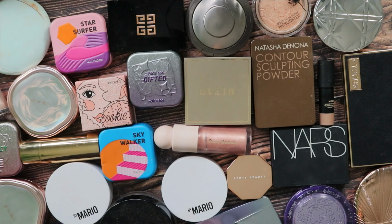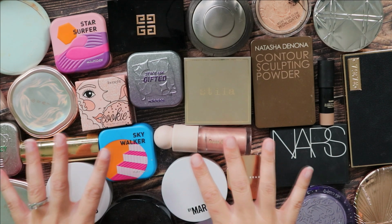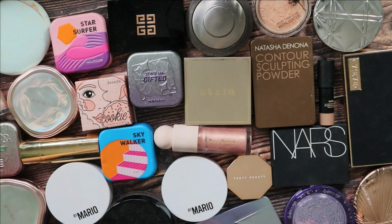Much like when I decluttered my blushes recently, I don't have a goal number in mind or a percentage that I want to remove from the collection, but right now what I really feel like doing is just reacquainting myself with all of these items. So this is really more about refreshing myself and determining if there are any that just don't fit my own particular needs at this point in time.